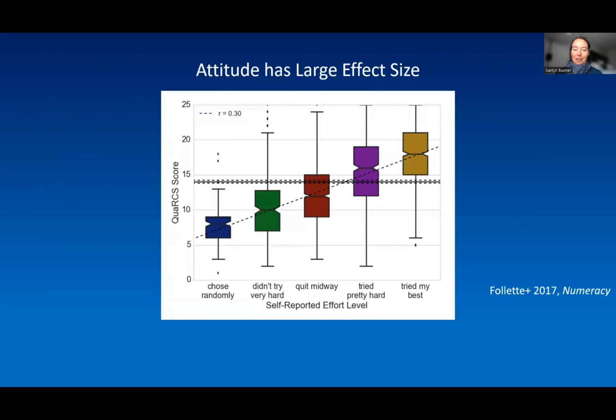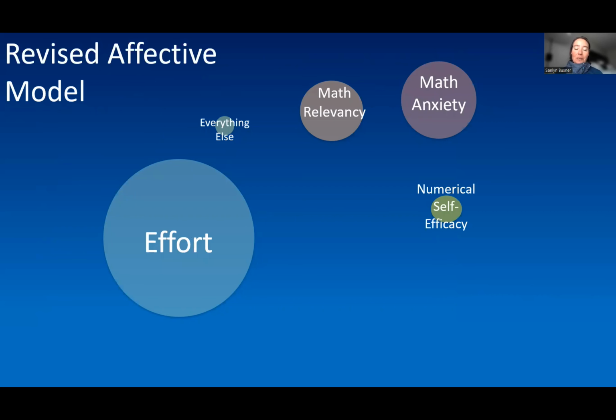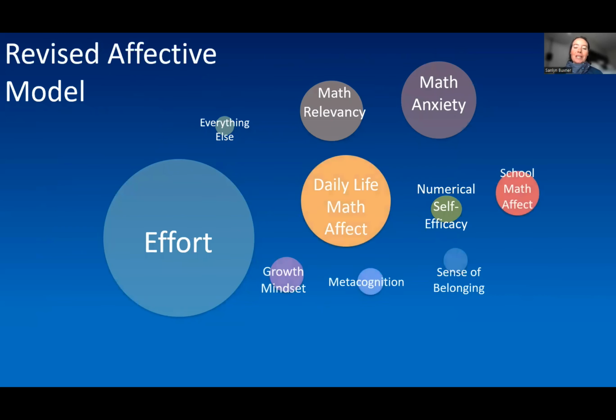Recently, Kate's students have started working on some new models and some new items. And so we have a revised model. Again, effort still plays a large role. We see math relevancy and math anxiety, but for numerical self-efficacy, the amount of variance is much smaller because we've added some new factors. And so we have what we call daily life math affect and school math affect. And then the ones along the bottom, which are important in many types of studies.